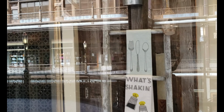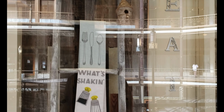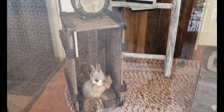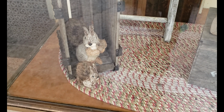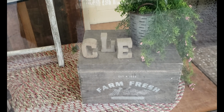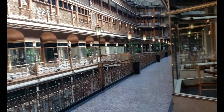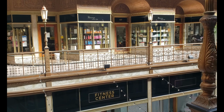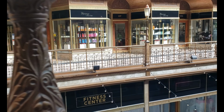This 1890 does have some nice decorations. What's shaking? You got the little squirrel down here. Across the way there you have a luxury spa.